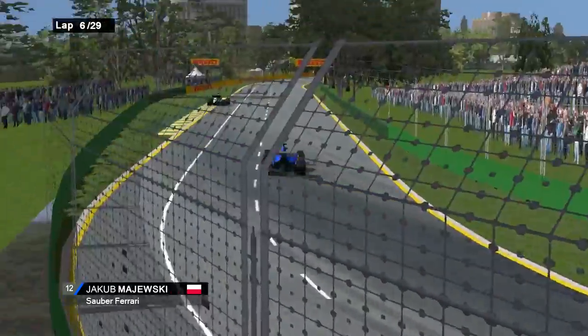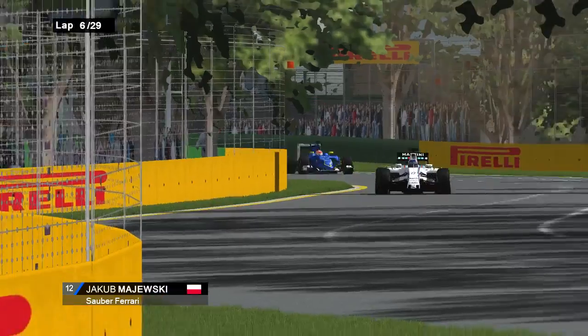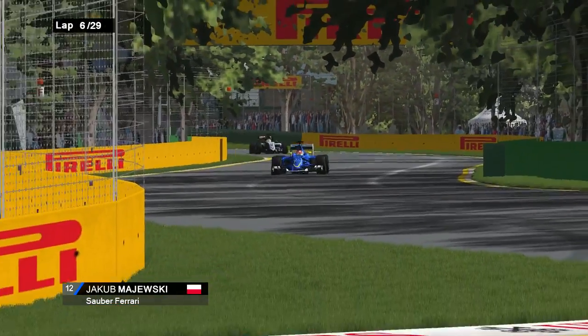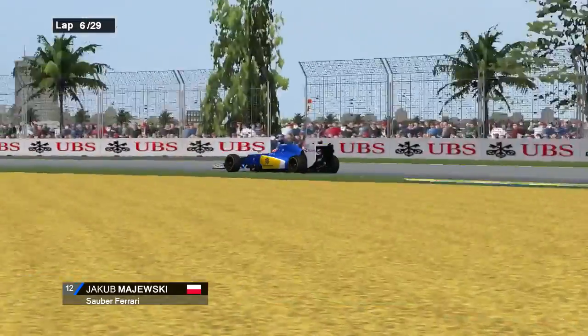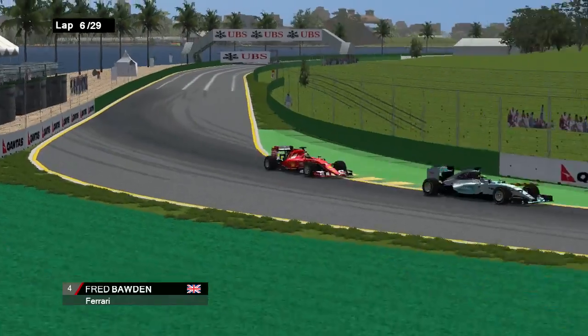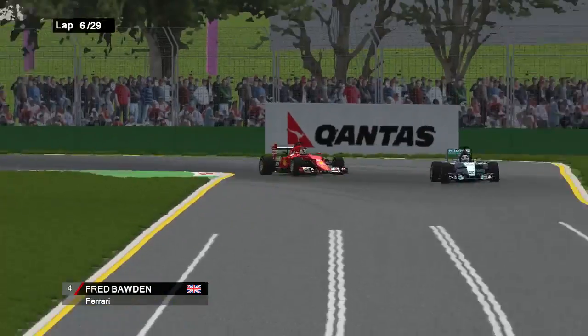You can see that Sauber, I think, has damage. He's struggling with the rear end. Does that have damage? Yes, I think it is front nose cone damage. You can see there the front nose cone's completely bent out of shape, so I think he's gone straight into the wall somewhere. I'm not sure. Did you see that accident earlier on?